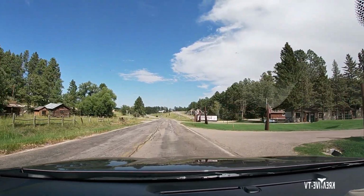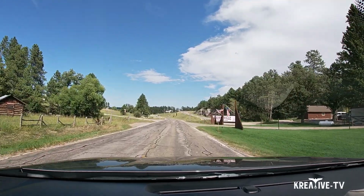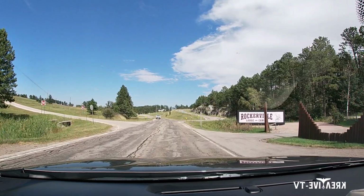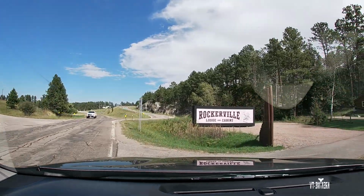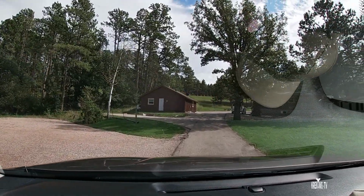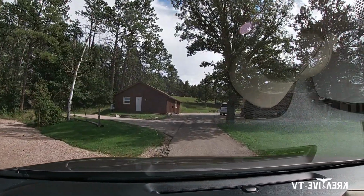So just a piece of information that you need to know. The cabins are to the left of the main office here at Rockerville, and the lodge is across the highway away from the office. They're by themselves up on the hill. Highly recommend staying at Rockerville.